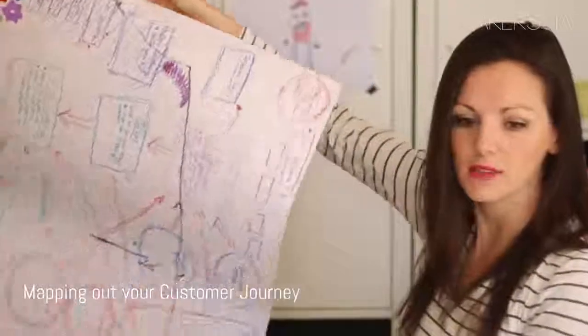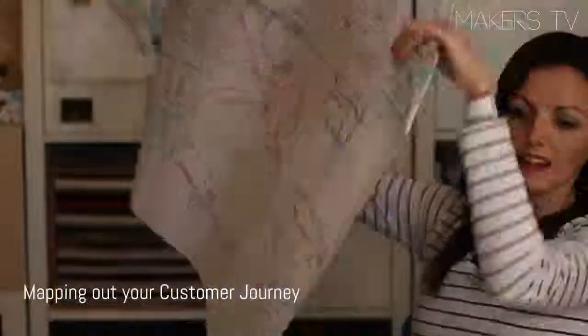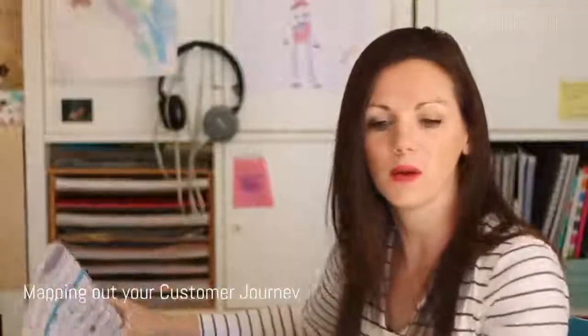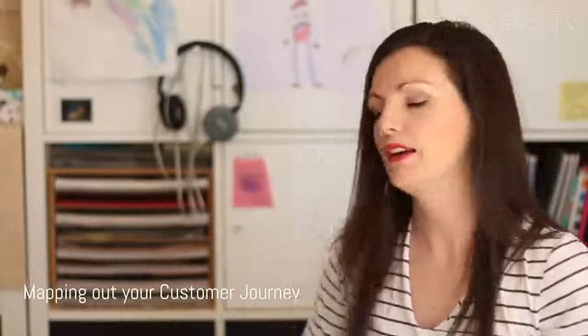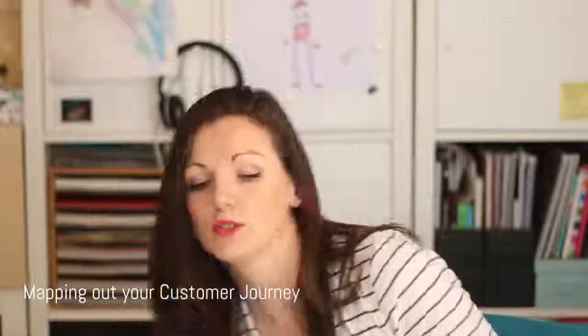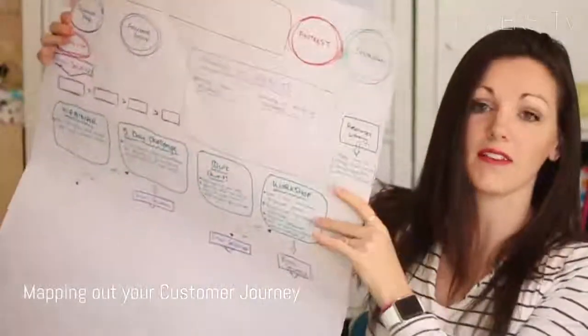And so the weekend was spent mapping out my customer journey. And every time I went to do a new section of the journey, my dog would lie right on the new piece of paper that I was using. Thank you, Gerds, very much, because I was working on the floor. So I do actually have two versions. This is the cleaner version that I haven't yet finished, and yes, he was lying all over that as well.